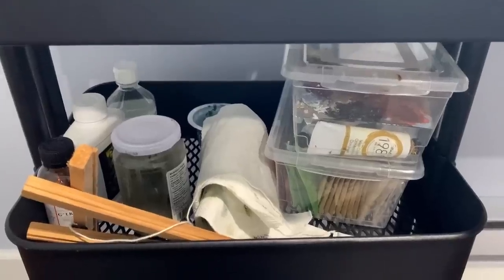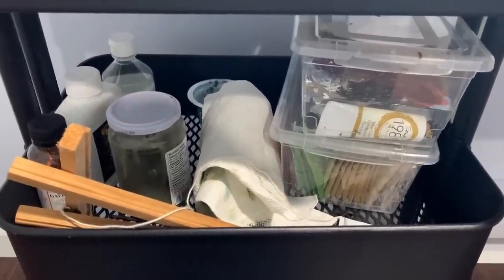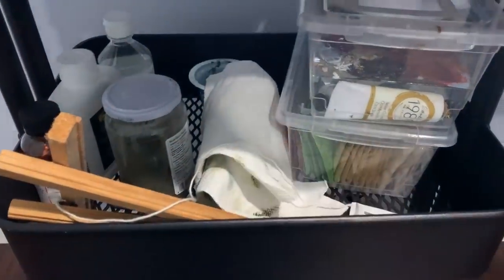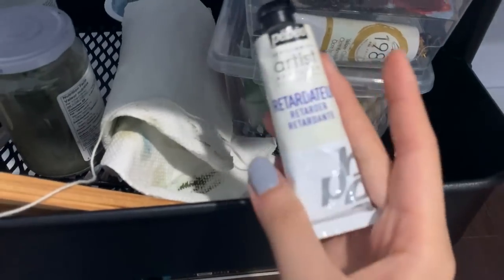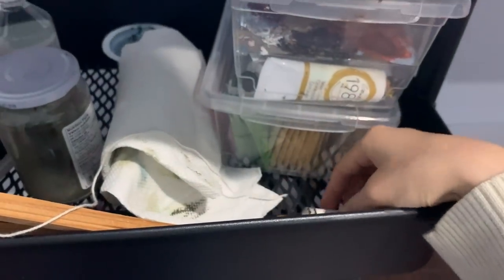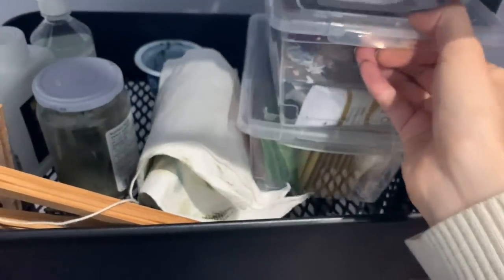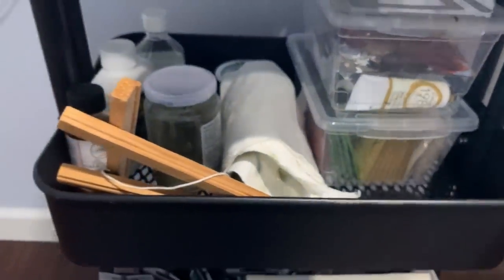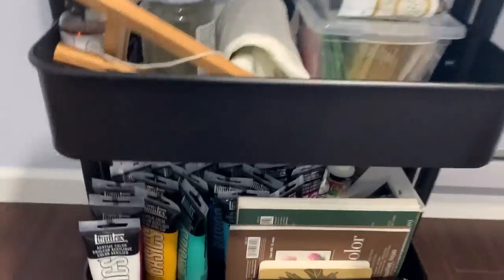The second area, I have most of my oil painting supplies, paint thinner, again Galkyd, and some retarder for acrylic. Yes. And then I have my actual oil paints in here, and then I have some tea bags, which, again, organization is terrible.